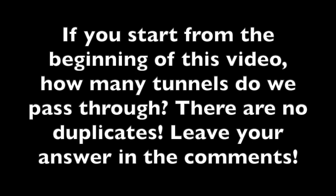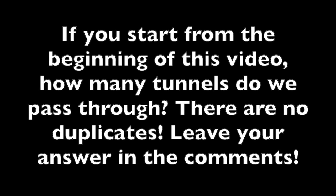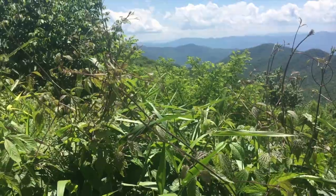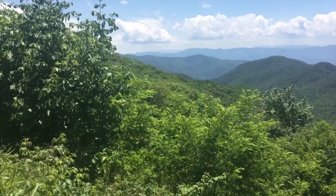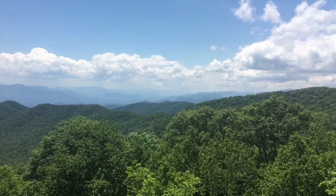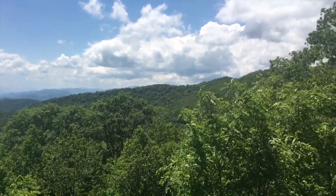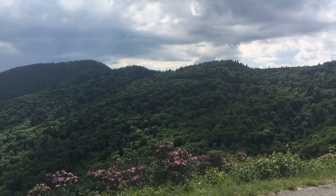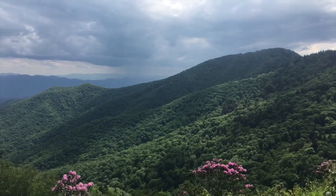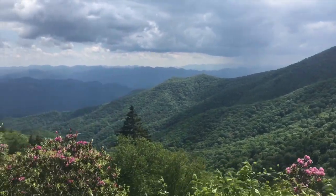There are 26 tunnels on the Blue Ridge Parkway, and 25 of them are in North Carolina. The Blue Ridge Parkway is like 470 miles of mountaintop serenity. It's amazing. But the idea that it's all the same, well, that is just not true. Every part of the Blue Ridge Parkway is a little different from the other. Comparing Virginia and North Carolina, it's almost like daylight and dark. They are very, very different.